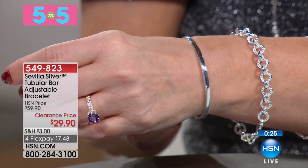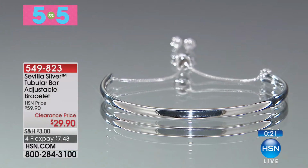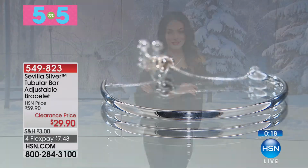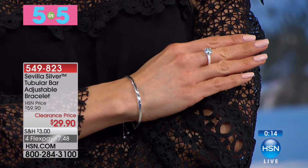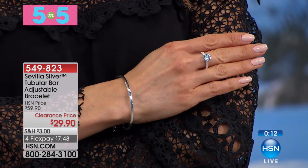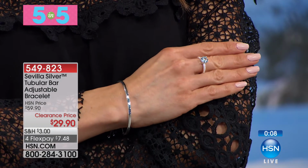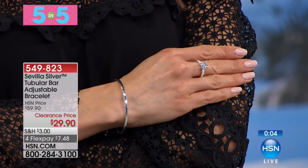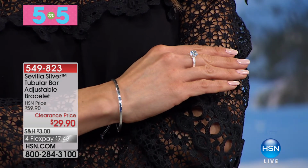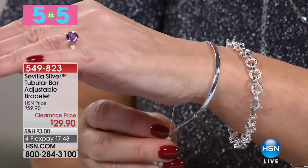Okay, this from $59.95, it's $29.95. So it has the look of a structured bangle, but then you have the adjustability in the back. I love that we've done the drawstring pull chains on all of these unique bracelets. It gives you the look of a bangle, but a bangle can be difficult for one person to put on themselves unless you have good dexterity. This, you just take the bead and give it a pull, and then you can lengthen it, and also shorten it and open it up just like that, pull your hand right through it.